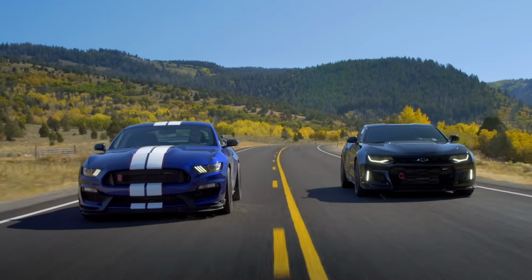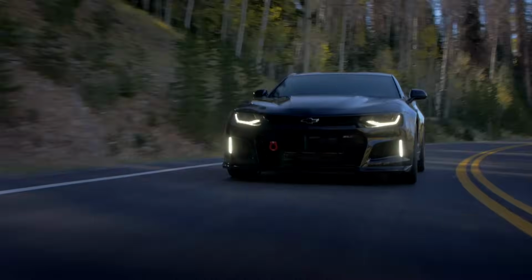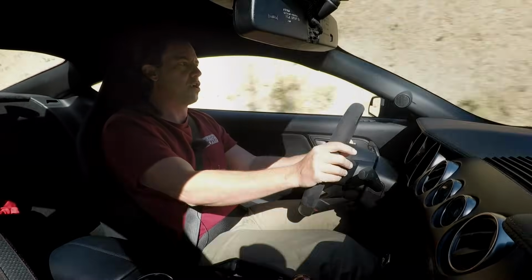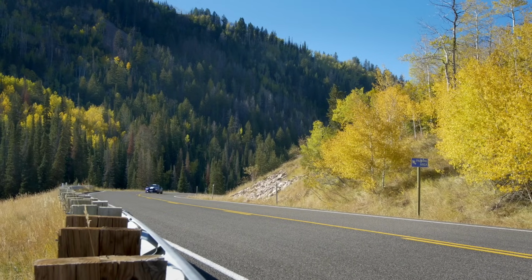The performance you're getting is twice as expensive from everybody else. While it's comfortable, I'm in sport mode. I should be feeling more. It doesn't feel like a classic muscle car. We've left that now. We've gone into really high-end sports cars with a car like this.